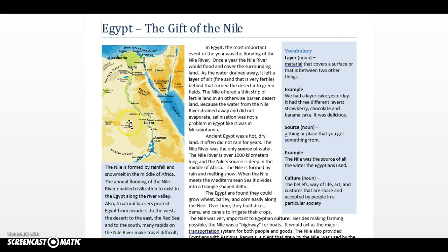Difficult to travel through the desert. You can't really swim across the ocean. You have to have a boat. And then, of course, if you did have a boat going up the Nile River, it would be very dangerous because of the fast-moving water or rapids here.